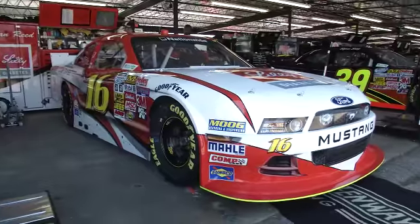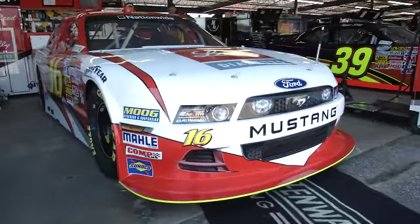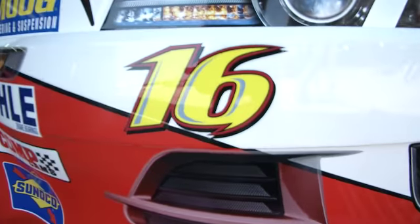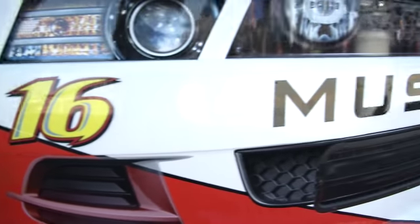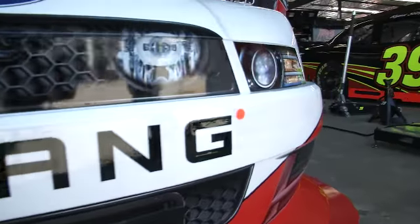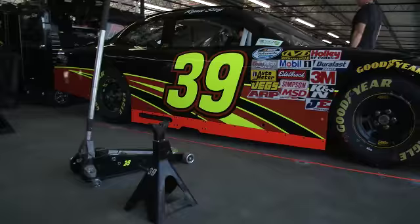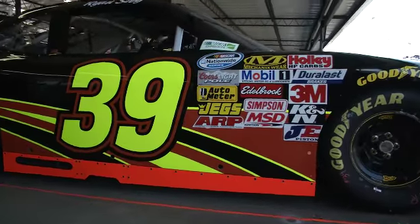But right now, we're looking at the 16 car of Ryan Reed. And next to him, another Ryan. It's the 39 car of Ryan Sieg. Ryan Reed, Ryan Sieg.